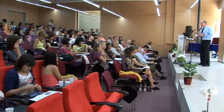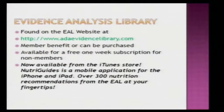Now I put this up again where the EAL can be found. This is a member benefit if you're a member of the Academy, but you might want to take advantage of it: we have a 1-week free subscription for anybody to go in and use it. So if you want to look at it, just choose that 7-day period, and you can go into this place on the website. I think it's at ADA and also AND, Evidence Library. You can find that. But also, you have your iPhone, and I think it's also available for other smartphones. You can go in and buy what's called NutriGuides, and I have that up there.